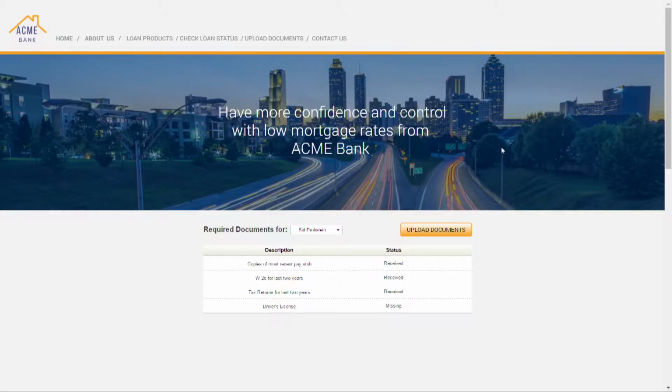1337. Thank you for signing into Acme Bank. Would you like to check your account balance, make a payment, or is there something else I can help you with? What's the status of my mortgage application? The status of your mortgage application is 75% complete. We have all the documentation necessary for your application except a valid driver's license.